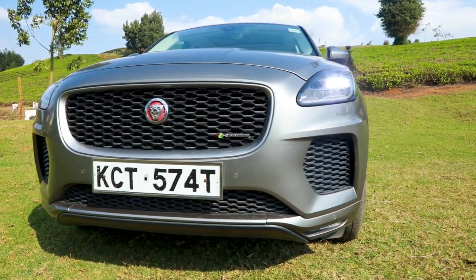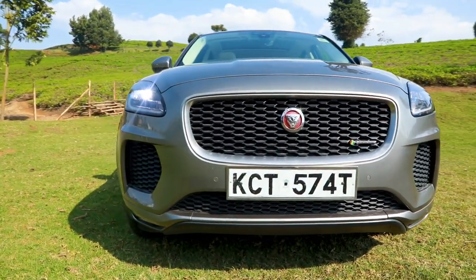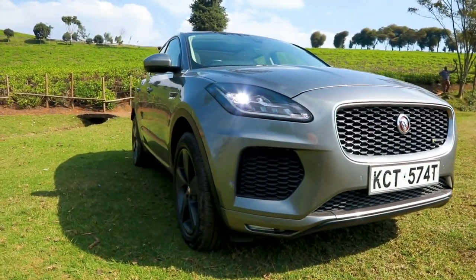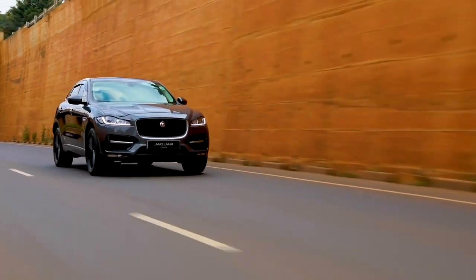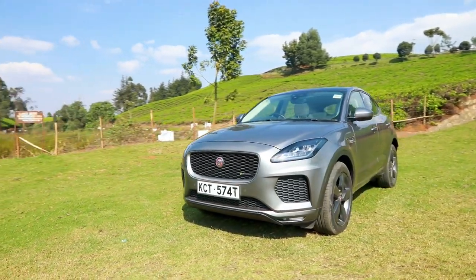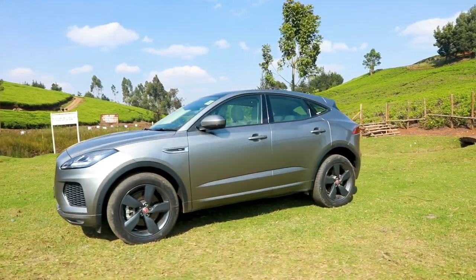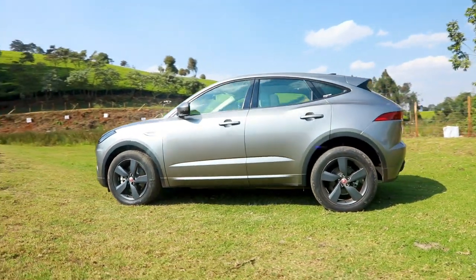And the first thing that you see on this front profile is the J-blade design of these LED adaptive headlamps. And these are borrowed straight from the big brother, the F-Type coupe that we tested earlier on. Now, bringing that sporty nature into this SUV world makes this car stand out from the crowd. It's not bland, it's not just any other. It gives that aggressive, sportive SUV that now is taking Kenya by storm.